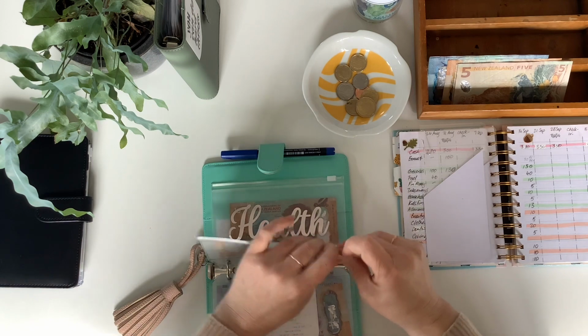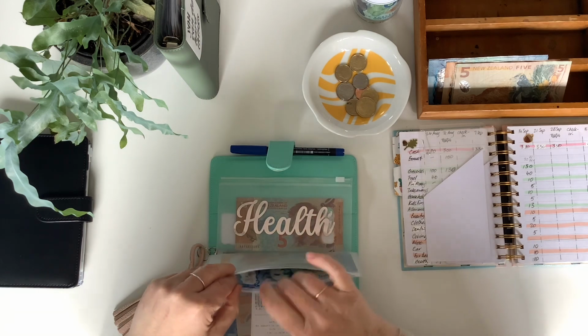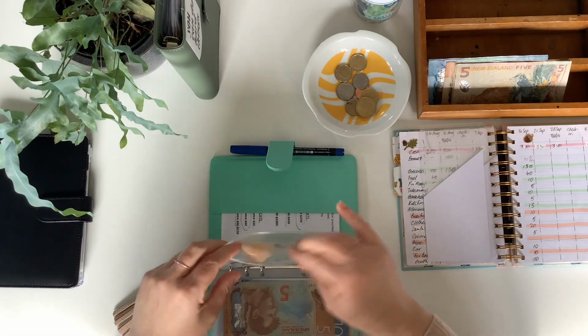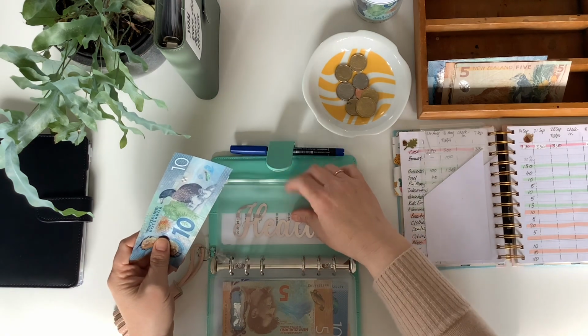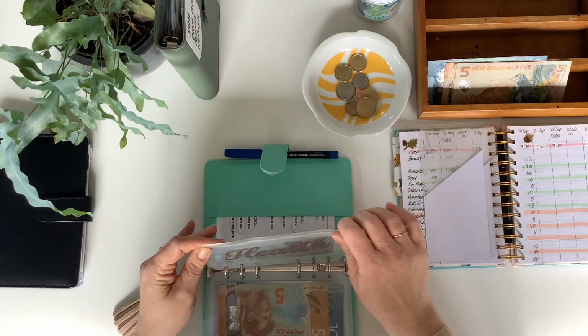My car is getting 10. So it now has 15. And health is getting 10. I was able to buy the vitamins that I wanted from Chemist Warehouse, and they were on special, so they were $5 less than I thought they were going to be, which is awesome.